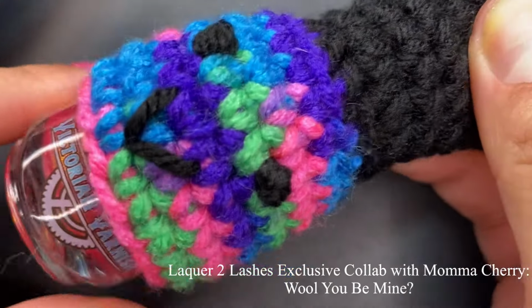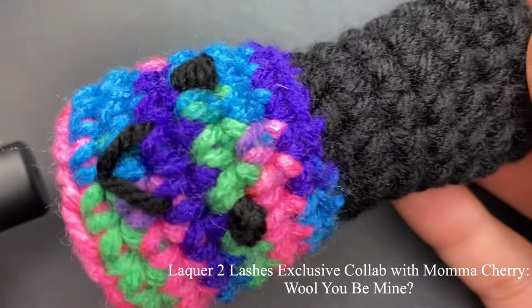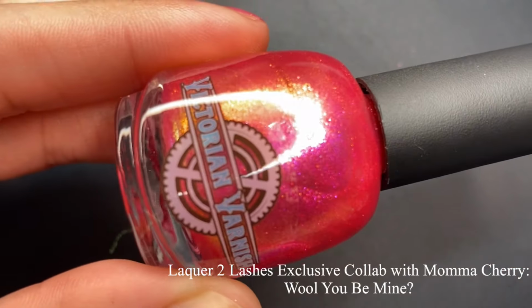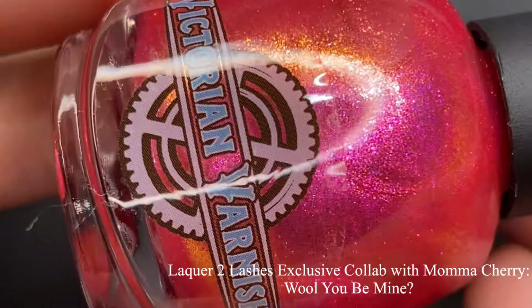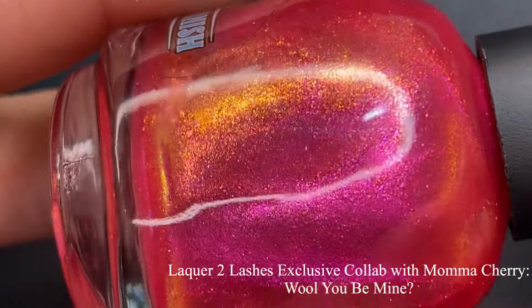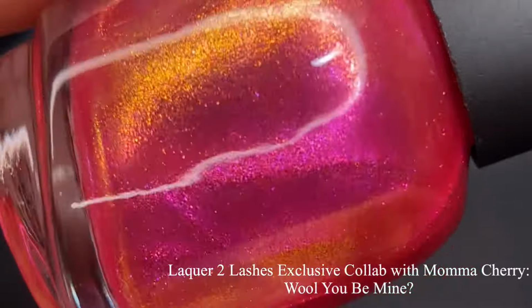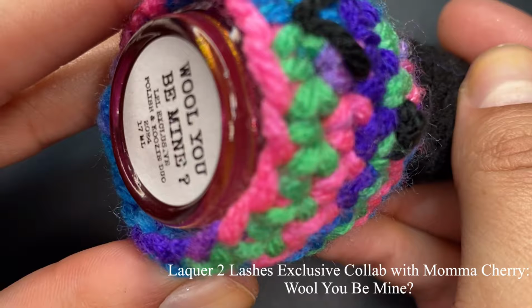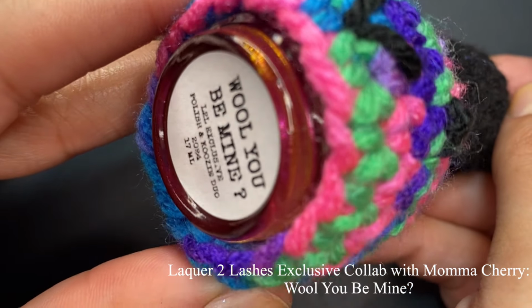The koozie is going to come in a whole bunch of different colors. It's going to be random at packaging. You could potentially request the color, but it's not guaranteed, so just keep that in mind. I am obsessed with this koozie, absolutely obsessed. It is the most adorable thing ever. It fits all of Victorian Varnish bottles, and potentially it could fit other bottles as well if they're similar size to the Victorian Varnish bottles.